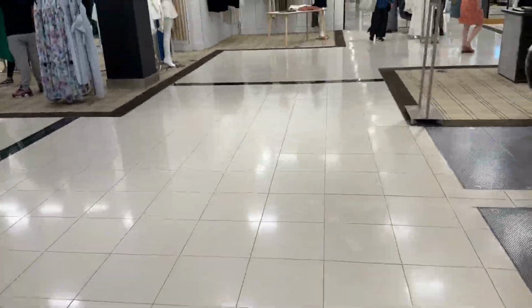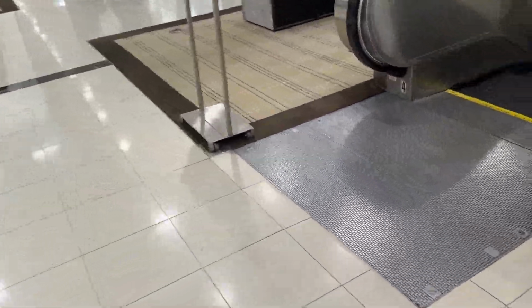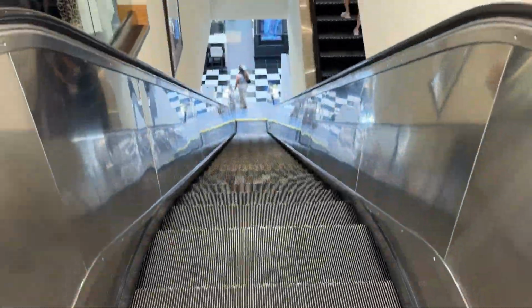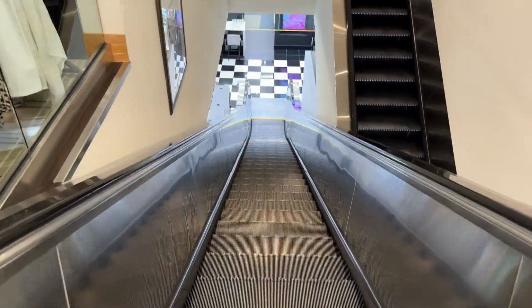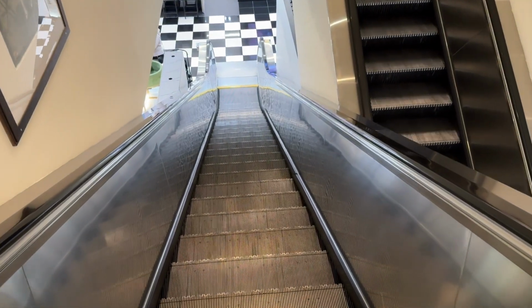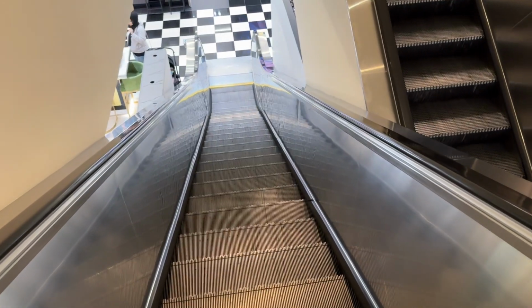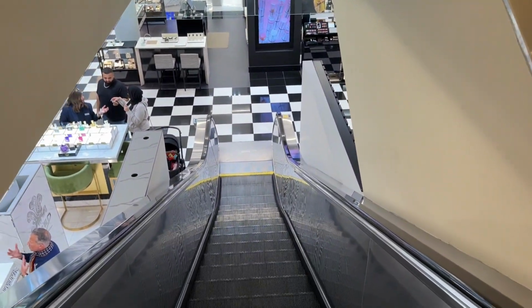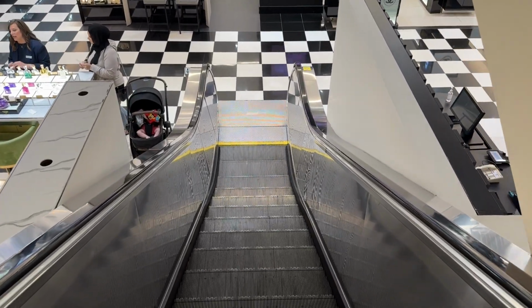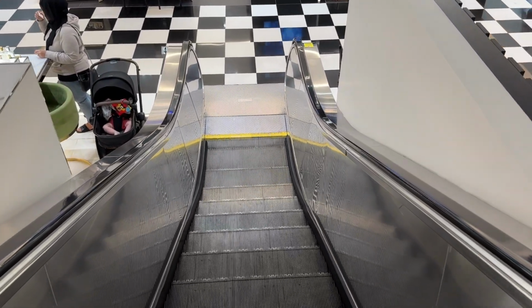Yep, both Haughton escalators. Yep, that's right. Haughton, this is awesome. So not only did I see a Haughton elevator, but a Haughton escalator. Yeah, man. I apologize for the excitement, guys, but this is... I don't know what to describe. First we saw a Haughton elevator, and now a Haughton escalator. I really want to get a picture of that logo.